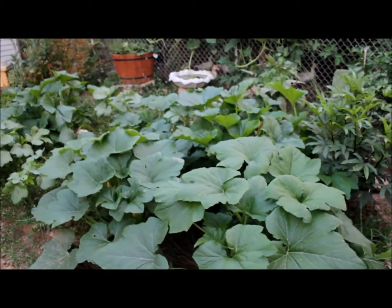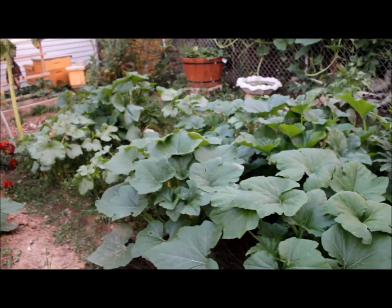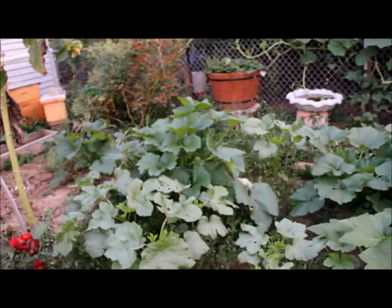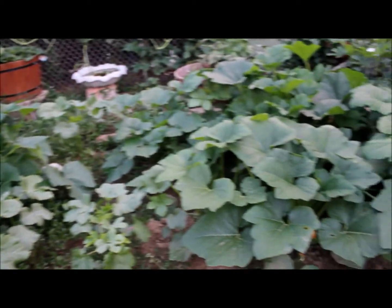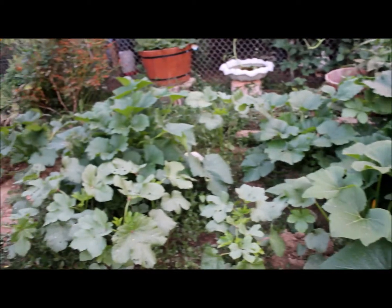Here's our zucchini and yellow squash. It's a late start for these guys. We put them in, what, late June. So it's a month later and they're starting to produce. Might get a zucchini here or there tomorrow.